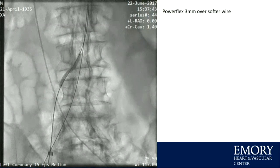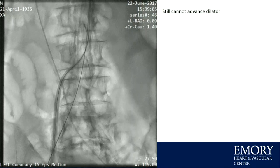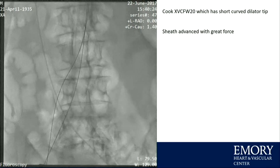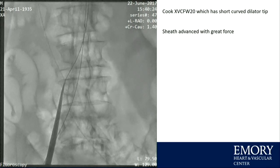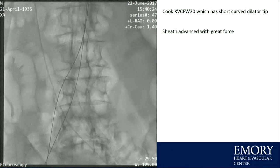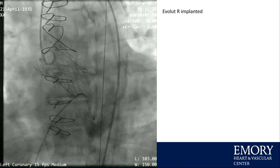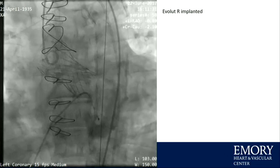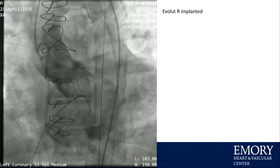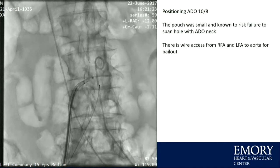Eventually, we were able to put a 3 millimeter non-compliant peripheral balloon to make a little hole. Still could not get the dilator of a sheath across. Eventually we took a Cook sheath with a shorter dilator, and with brute force, probably just broke the calcium and eventually got the sheath in. So we went on to deploy a 34 Evolut successfully, and now it comes time to close.